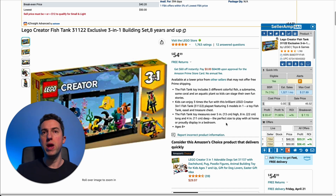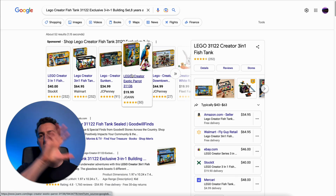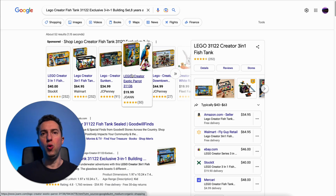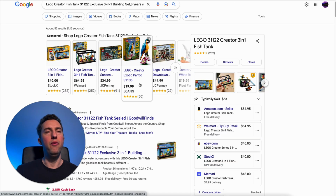$27.89. And another great feature that SellerAmp has is the G button right here. If you click on it, it will open a new tab and you can see a nice screen full of all the different retailers and their prices. And again, we are looking for $27.89 or less. And for example, Joann has one at $19.99, but it's obviously a different product. So don't trust these results 100%. You manually have to check them out with your eyes.